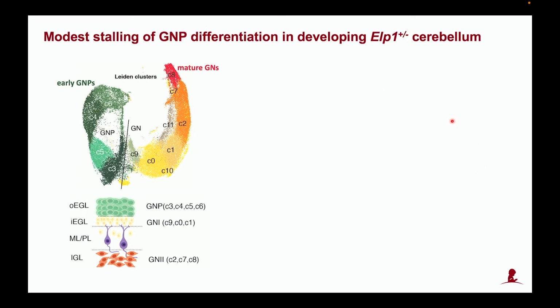Then to begin to extract cellular composition and try to gain insight into potential mechanism, we performed 10x RNA sequencing on ALP-deficient or ALP1 wild-type cerebellum. And what I'm showing you here is 10x RNA-seq data, where we have a natural differentiation hierarchy from early granule neuron progenitors to more mature granule neuron progenitors to the most mature granule neurons.